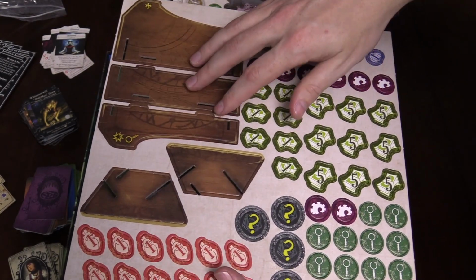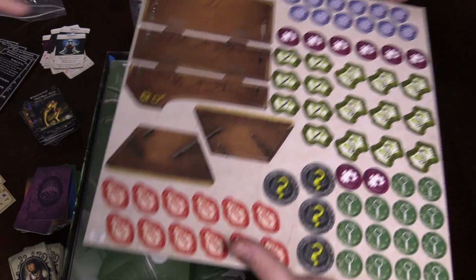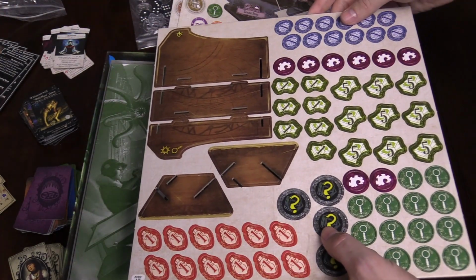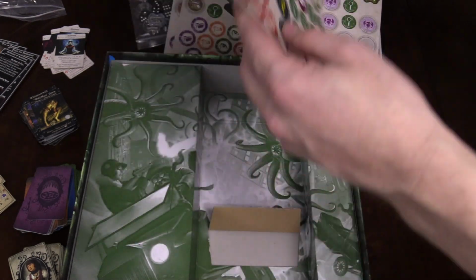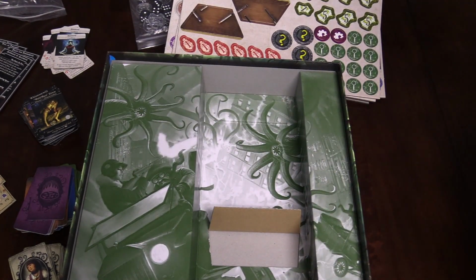Yep. And then, of course, your tray there and all your money, clues. Again, more tokens is what it's going to boil down to. The tray is actually used for the decks, which I was just opening up over here. So these decks are pretty neat. The scenario will tell you how to build the encounter decks, essentially.